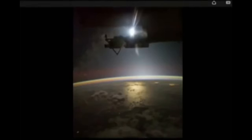So this is a unique shot. I want you to see this for several reasons. Number one, look at the star field. Look how the background is illuminated with countless stars. And then I want you to see this.